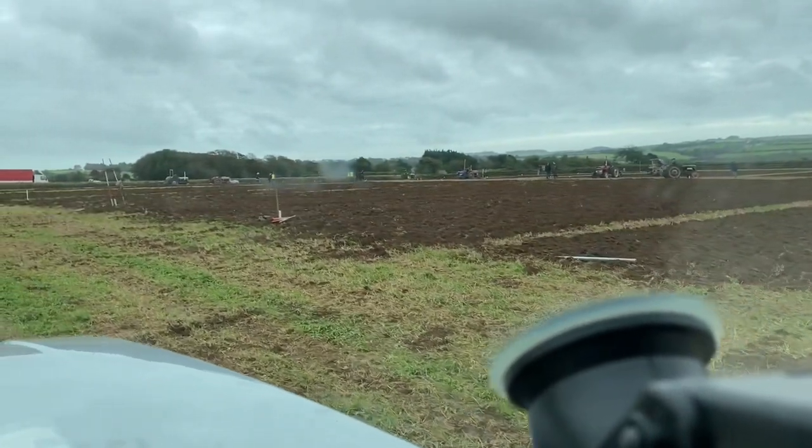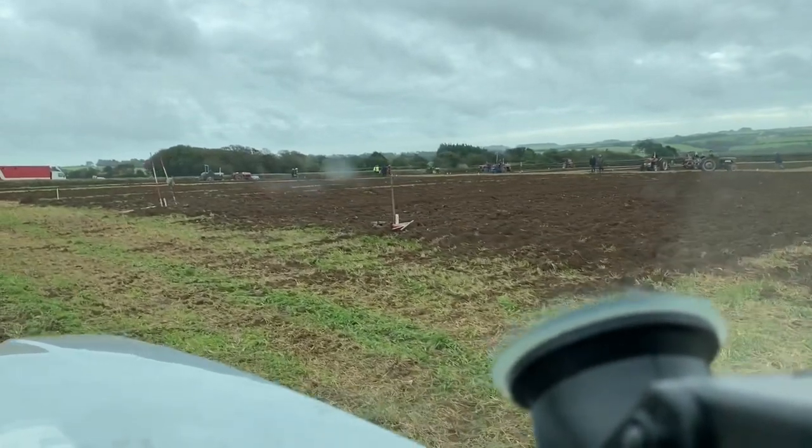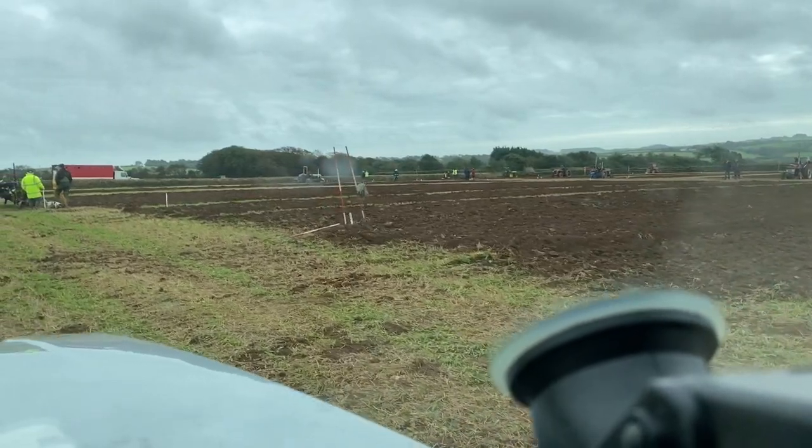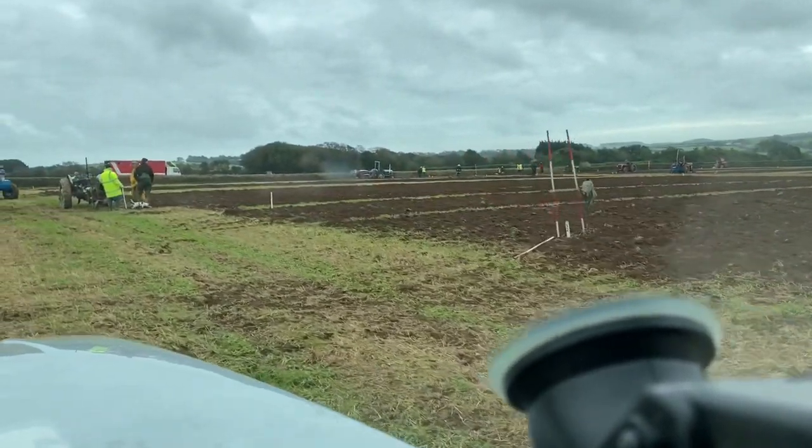Just have a quick drive around now, just show what's going on. I've walked around all these first, but it's too windy to speak outside, so.